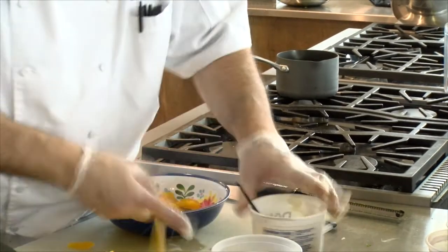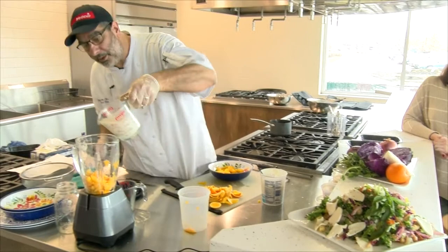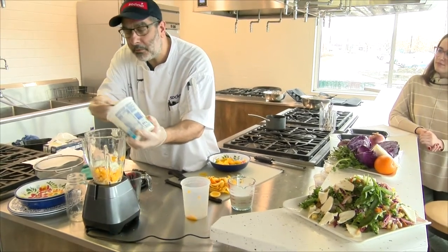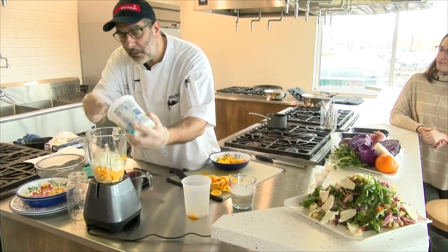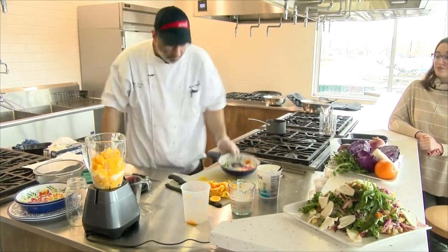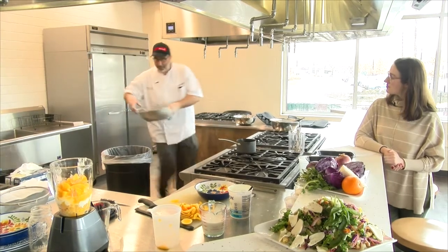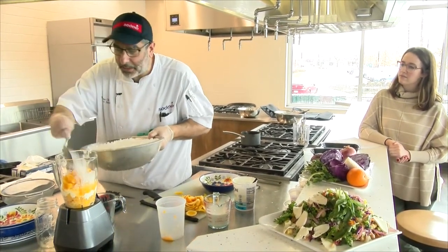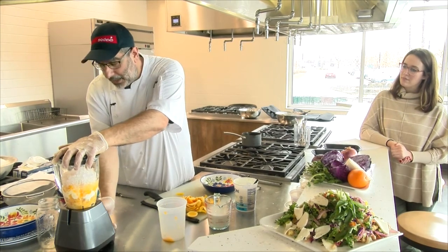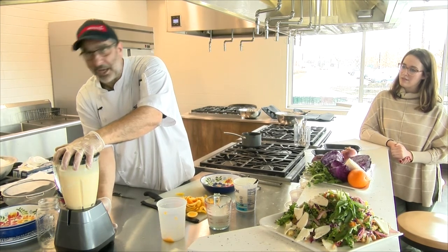All right. So let's use our peaches, I said. A little bit of the milk. You don't need a lot. Some of my low-fat yogurt. And then all my orange segments. And this is really what's going to give it a nice chilled and smooth consistency. A couple scoops of ice. I like to put this on high. Looks like a creamsicle already.